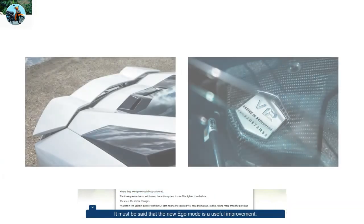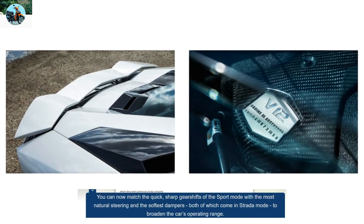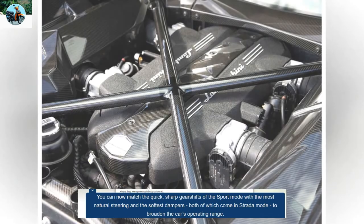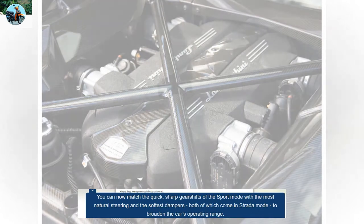It must be said that the new Ego mode is a useful improvement. You can now match the quick, sharp gear shifts of the Sport mode with the most natural steering, and the softest dampers, both of which come in Strada mode, to broaden the car's operating range.